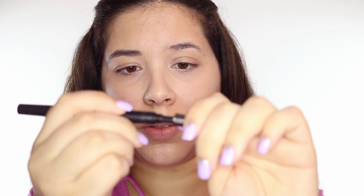Now I'm going to go ahead and use the powder side. It doesn't have a ton of product. So again, this product is definitely meant for those who want something a little bit more natural looking. This powder is meant to set the liquid so that this lasts all day. You can go in on the end just a little bit to make that a little bit darker if you like. It also helps to put little brows in place with this powder.